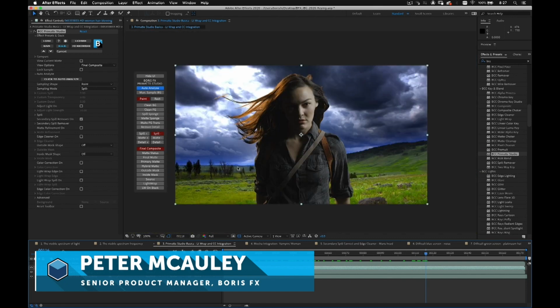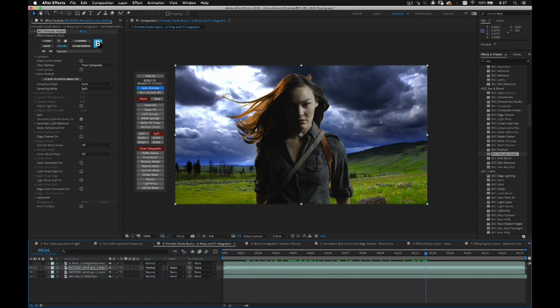The last issue that I want to take care of here is balancing the foreground to the background, right? Because we have a studio shot put into an outdoorsy scene, and that really doesn't work. So I'll just click on color correction.